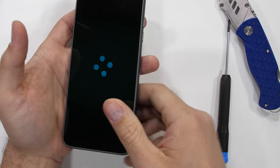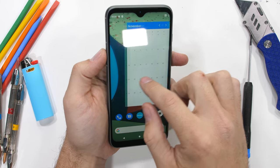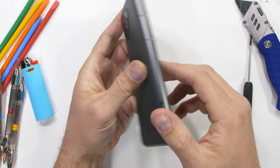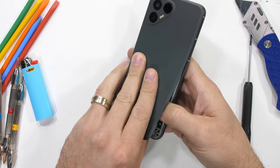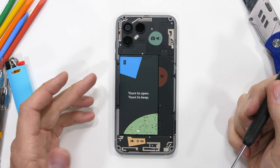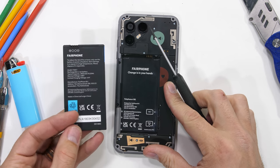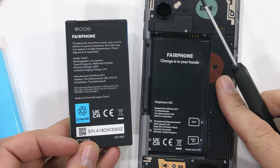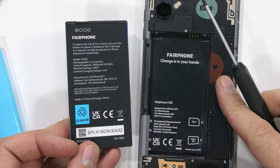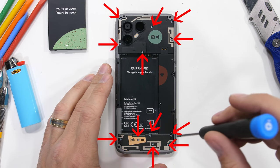The screwdriver you see on the table next to me actually comes shipped with the phone, because Fairphone knows that you don't really own something unless you can fix and repair it. The back panel is removable, along with everything else in here. It's all modular, including the battery, all 3,905 milliamp hours of it. This has definitely been the easiest battery replacement of 2021. Thumbs up for that. The rest of the components are held in place by 12 silver screws.